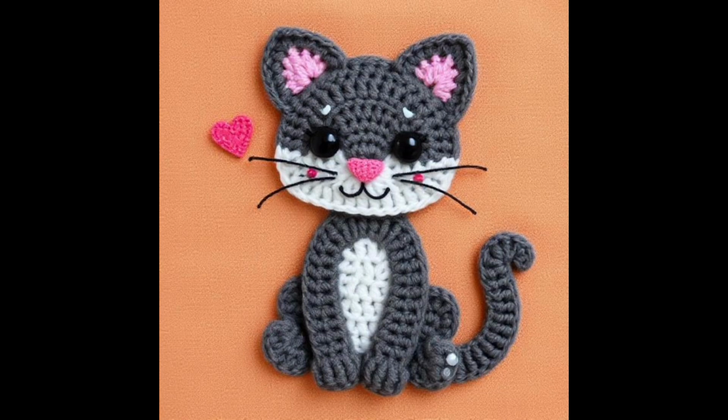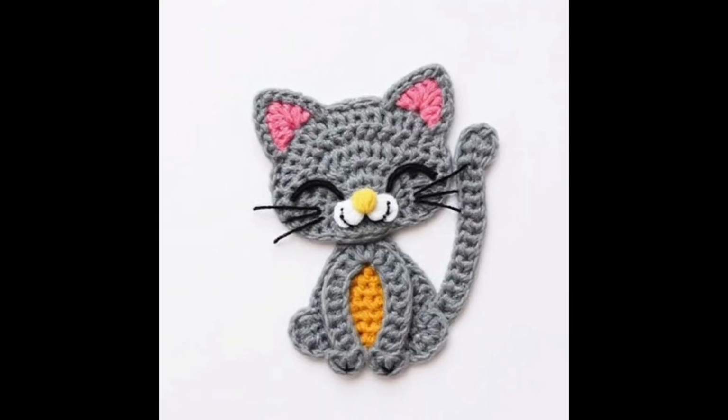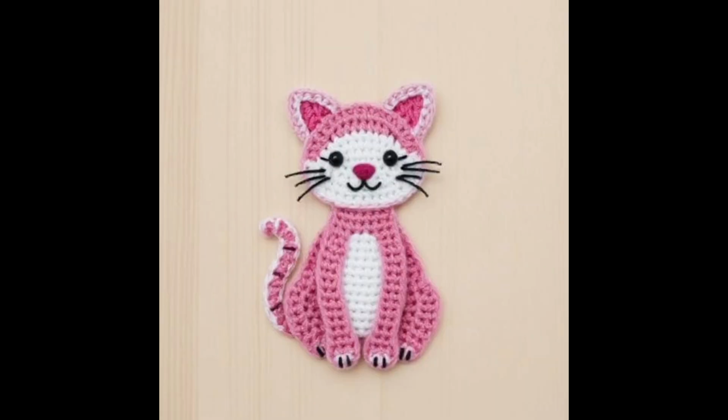Crochet kits can be customized to reflect individual taste, making them perfect gifts or decorative items. Many patterns are accessible online, including beginner-friendly options that encourage newcomers to explore the craft.